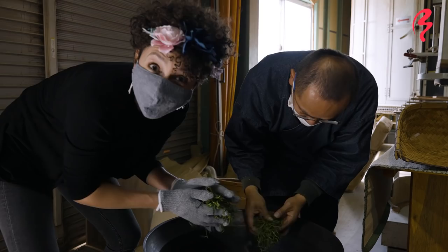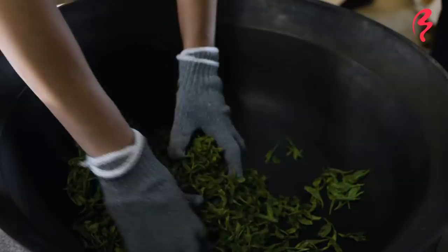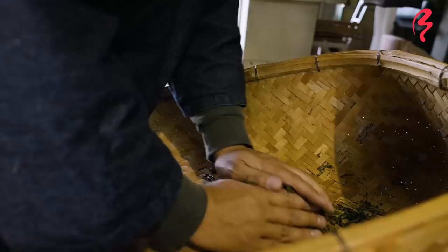I feel really lucky to be able to do this. I mean, normally they do use a big steaming machine, and to be able to use this old-fashioned method and really get a hands-on experience and get up this close with the tea leaves, actually see them being processed, actually witness it with my own eyes, feel it with my own hands and smell it, it's just a really incredible experience. And it makes me appreciate just how much care and thought goes into making the tea.